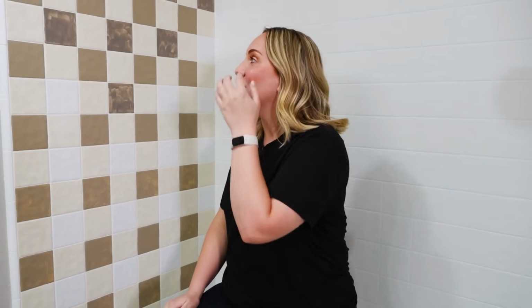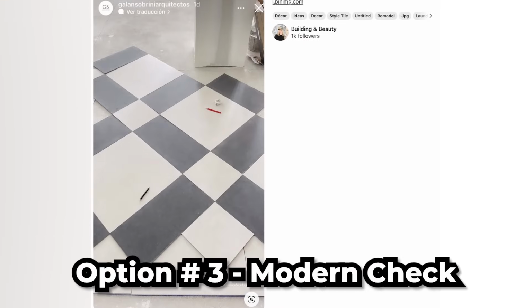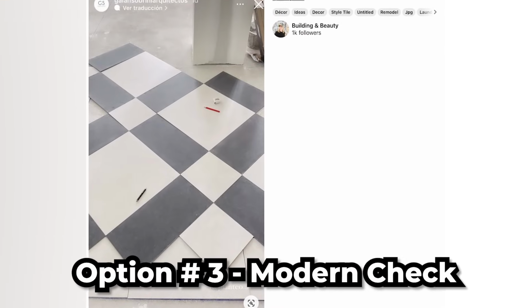And I've had a change of heart. I just had to laugh at myself because this is kind of typical of me. I start doing something and then I'm like, gosh, but I can't stop thinking about the other thing. I can't stop thinking about number three, the modern check pattern that I shared with you guys, and I just can't get it out of my head. When I started this project, I really wanted to do something that would push my boundaries, make this shower look completely different.